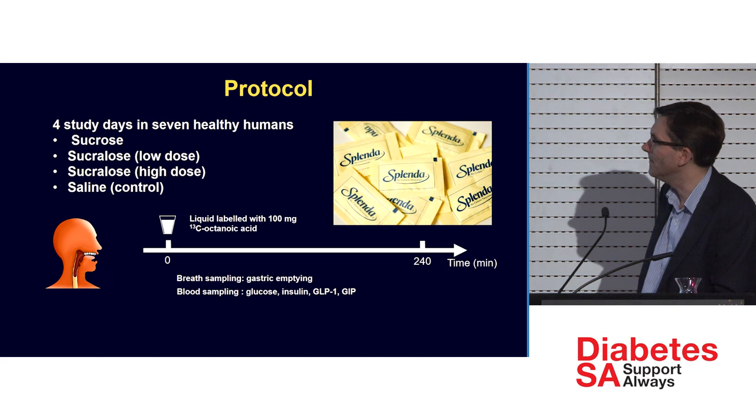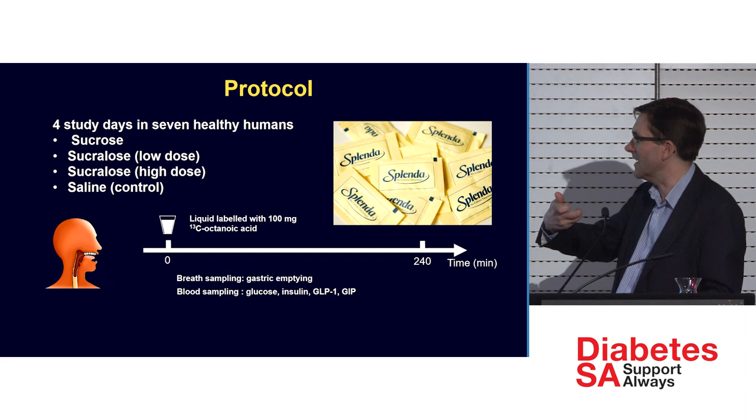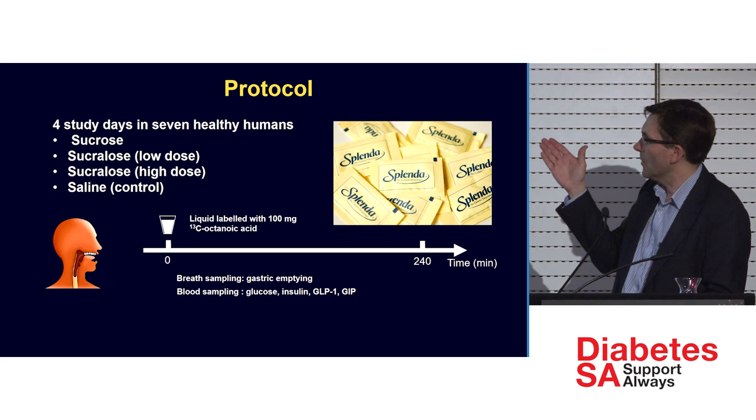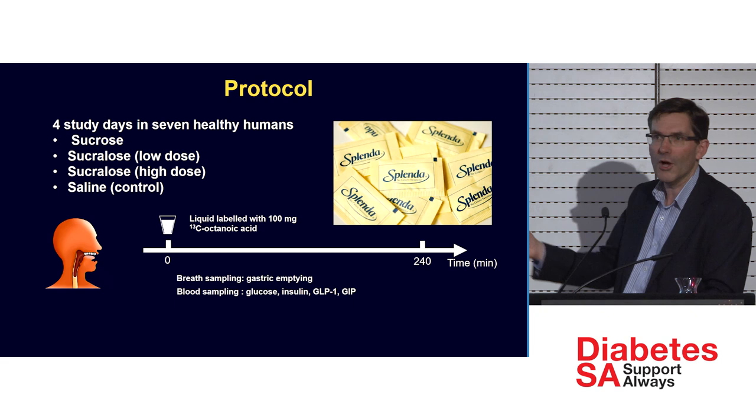Now, in this instance, we didn't want people to know which they were getting. So we actually put a really fine little tube down the nose and into the stomach. And we injected these liquids directly into their stomach and then took out the tube. And we used that breath test technique again to look at how quickly those liquids were emptying from the stomach. And we took blood samples to look at blood glucose and hormone responses.